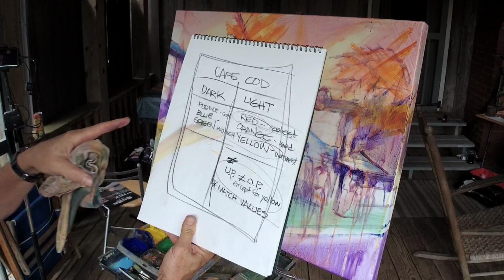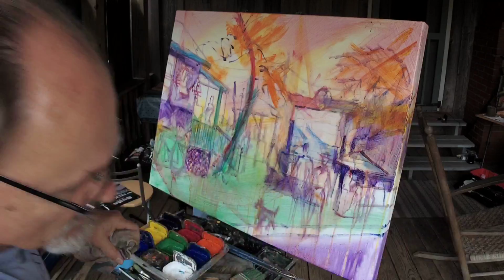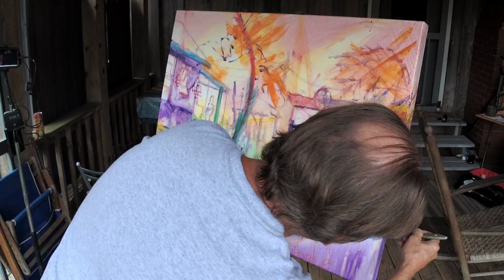In the light part, these colors, temperature. Dark part, these colors, cool, warm, cool. Okay, so green, blue, and Mike says I can use either ultramarine blue or phthalo blue if you want. So that's kind of fun. A little freedom there. I won't get kicked out of the club using the wrong blue, at least not out of Mike's club.